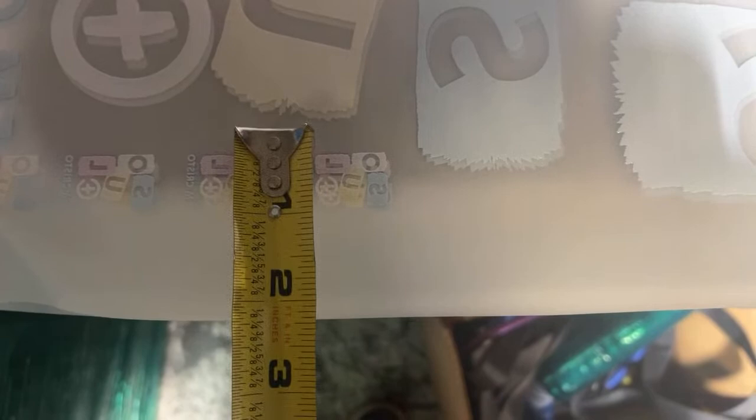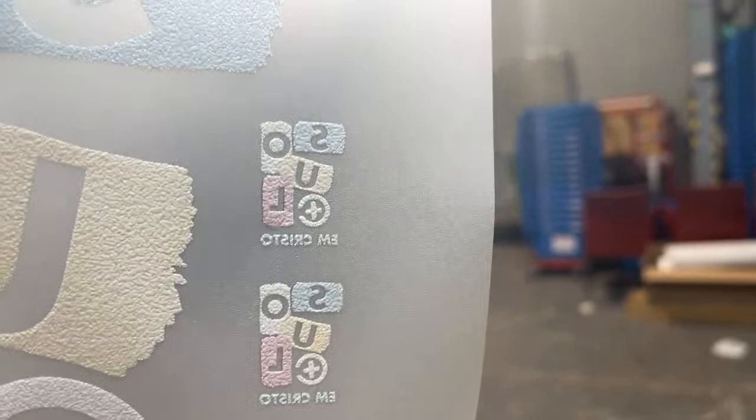So let's take a look at the size of this right here. Three-fourths of an inch, and the tiny little words here are about an eighth of an inch, if even that. These are for tiny little neck shots, and maybe if I hold it up to the light, we can see it even better. There's no way that the Asian printers can do that. They just can't, and there's a video that you can watch.